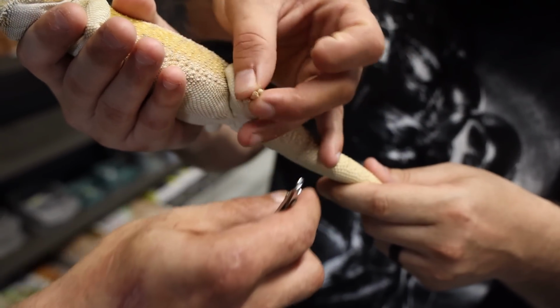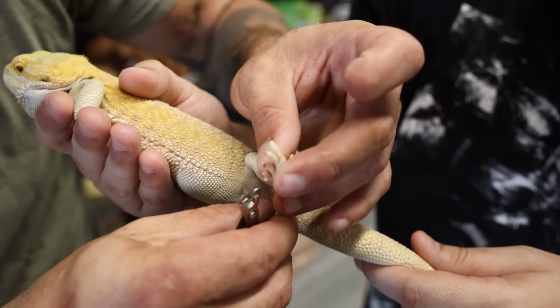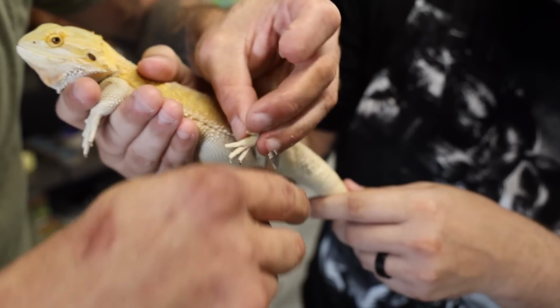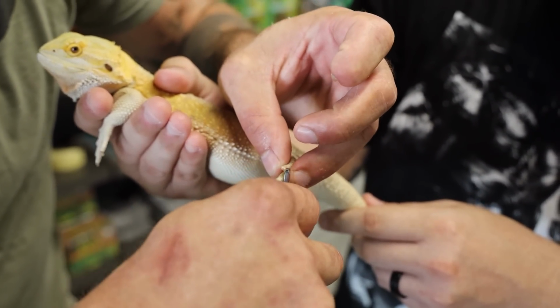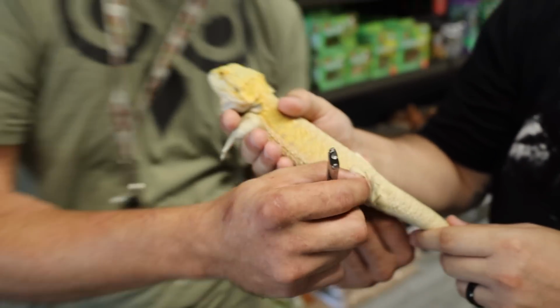All right, so we got a little nip on that one. If you go past the clip, you're gonna see a little bit of blood, which is definitely not wanted. I'm sorry, bud, you're good, you're good, you're good. We only missed one. So with that blood on some lizards, you have to worry about that. On the bearded dragons, there's not really much there, so that's gonna stop here in a second. Well, you can hold it for a second, and that's gonna stop.